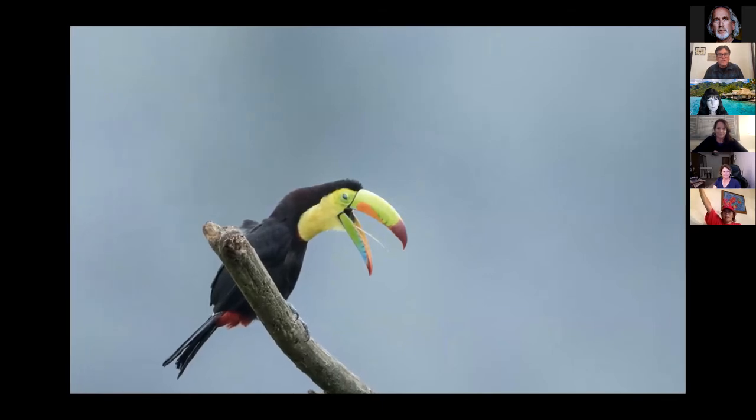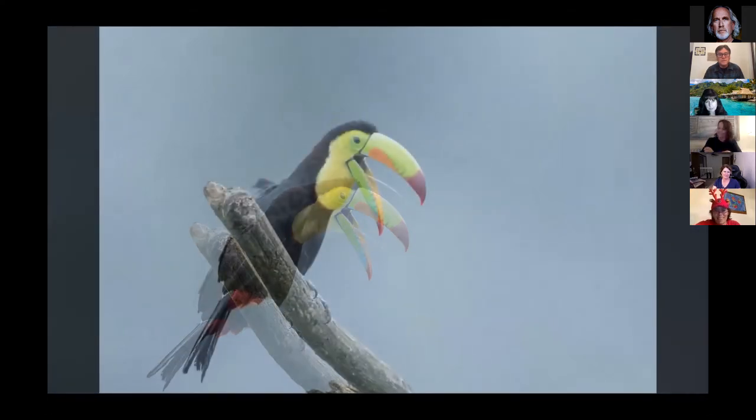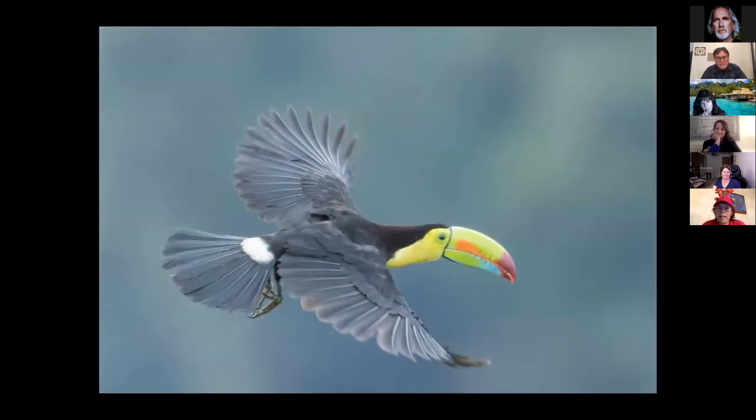We all love the toucans. I ate Froot Loops when I was a kid, so I have a special affinity for the Froot Loops toucan, the keel-billed toucan. I had the tripod. He was standing on this perch, bird on a stick, and I'm waiting, hoping something will happen. And he yawns. Look at that tongue and the groove and the color and the bill. Wow. And if he flies, you're ready. Pretty.